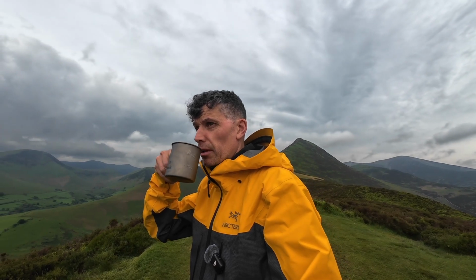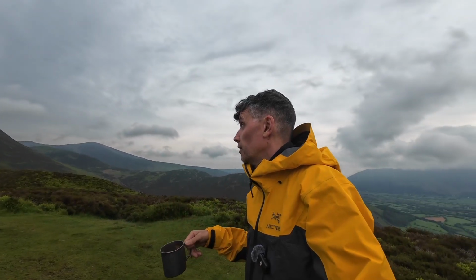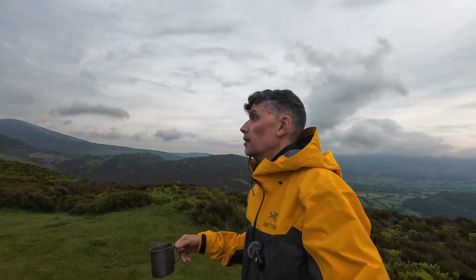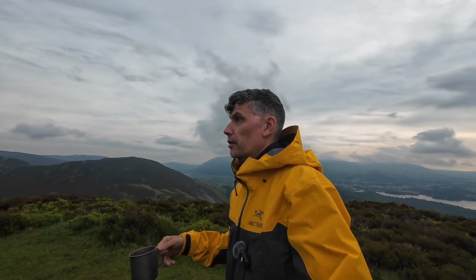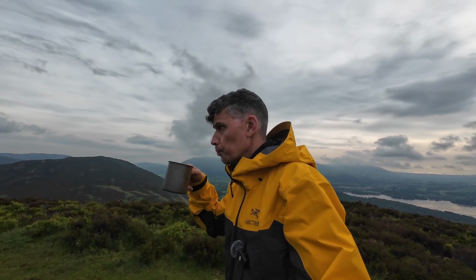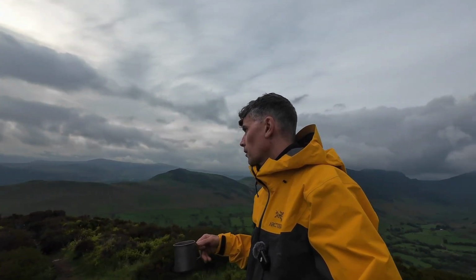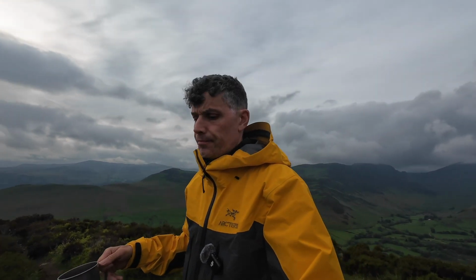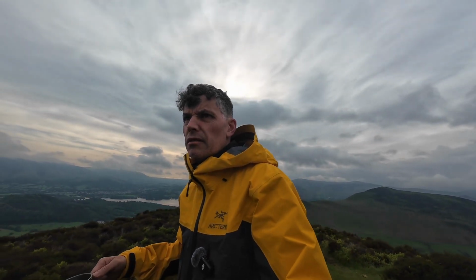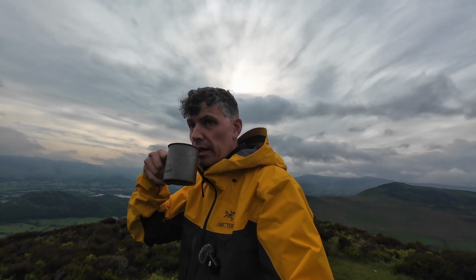Can't see anyone up Cat Bells yet. Someone's been up here already, and it's a couple just off into the distance there. Looks like they're going off up Causey Pike. I just heard them coming past, so they must have come up my way. I'm still going to go the other way. Just it's something different anyway. It's not too much shorter going the other way. Just a bit easier going down.